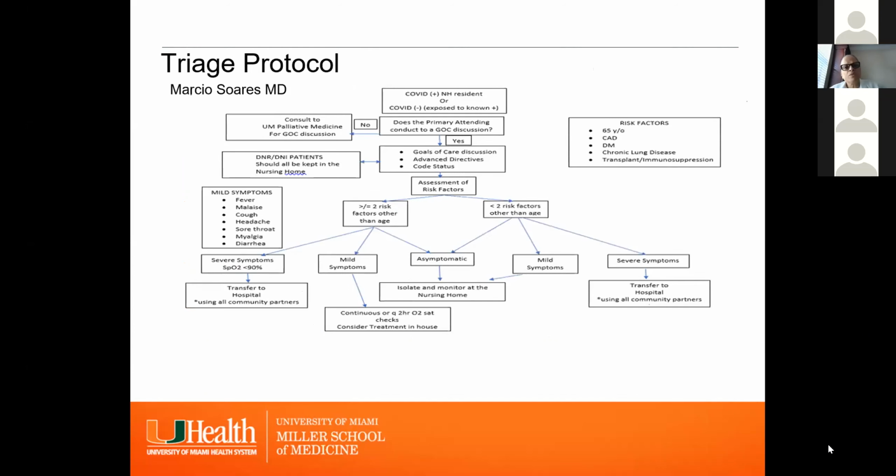And this is the triage protocol, which was carefully crafted particularly by Dr. Marcio Suarez. And I will take you through it. I know this is a busy slide, but this is what helped us really do our best for our patients on campus. So with this slide, I'll take it from the very center.